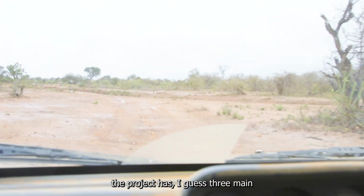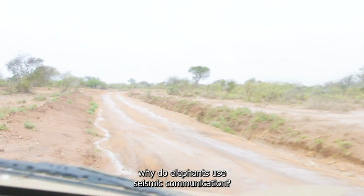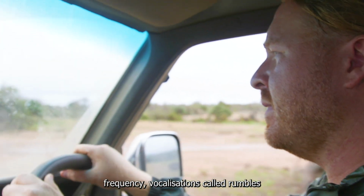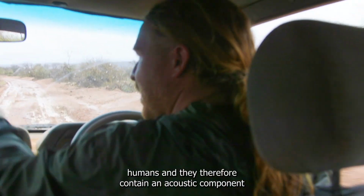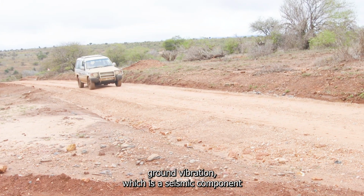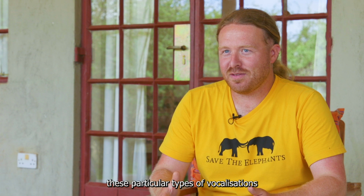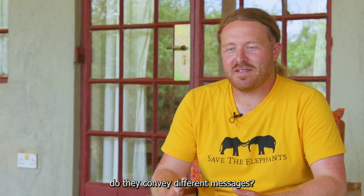The project has, I guess, three main research questions which it's looking at. First of all, why do elephants use seismic communication? So elephants produce these very low frequency vocalizations called rumbles, which are audible to humans and therefore contain an acoustic component. However, they also produce ground vibrations, which is a seismic component. And what this project seeks to address is why there is an acoustic and a seismic component to these particular types of vocalizations, and are they used for different purposes? Do they convey different messages?